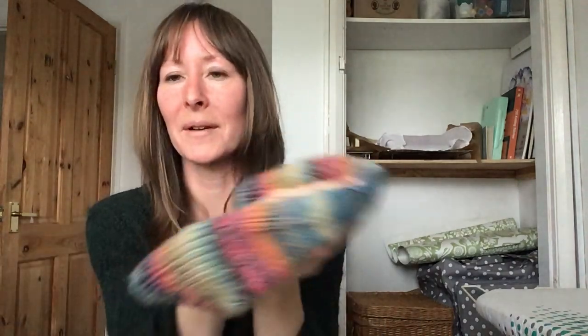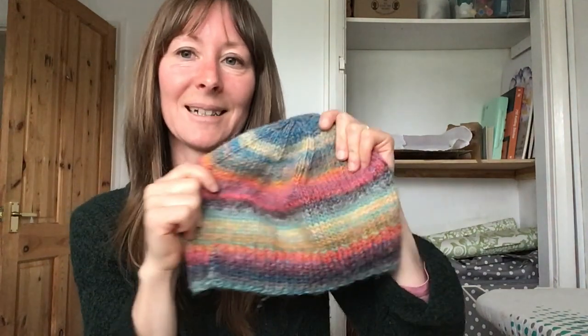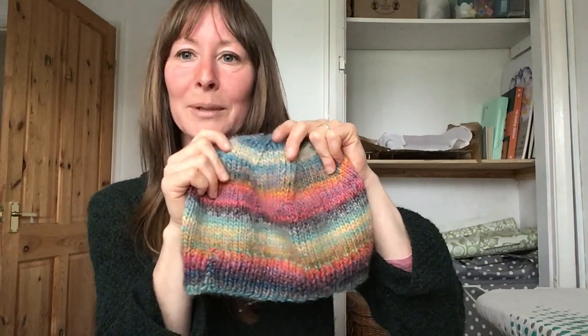But Martha loves wearing it because she can put it down over her eyes and hide, because she thinks if she can't see you, you can't see her. Anyway, I could give this to somebody with a bigger head and knit another one, I suppose. But just imagine a whole jumper knitting this beautiful yarn. So anyway, enough about the hat. I'm going to put it to the side. Hopefully I'll give you some more details about that in the bar below.